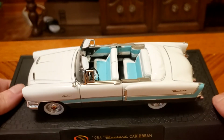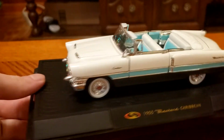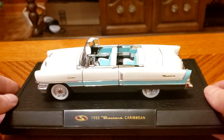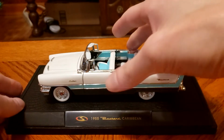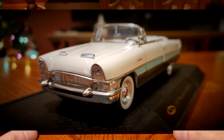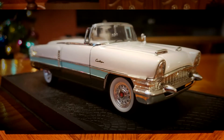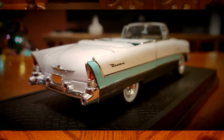The top does not come up. This is a permanent convertible model. The 55 Caribbean did come in hardtop as well, and that's actually even more rare than the convertible model. If you find a hardtop and it's for a good price and it's still running, I definitely recommend getting it while you can. Kind of hard to find vehicles now, very highly sought after, like I mentioned, and very beautiful in their designs.